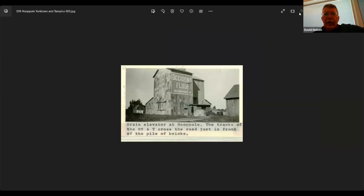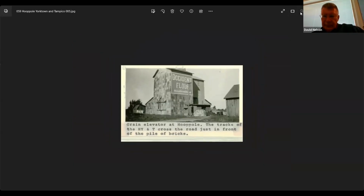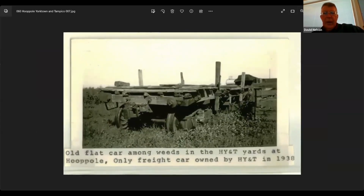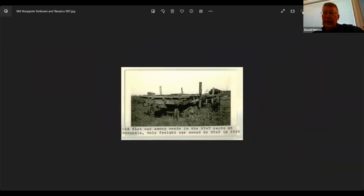So here's a grain elevator in Hoople. The caption to this photo says the tracks of the H, Y, and T, you can see them there, go past this grain elevator. So this would have been one of their major customers. Here's their only home-owned piece of rolling stock, a flat car, which doesn't look in the best possible condition here. But apparently the picture was taken in 1938. Assuming they did any track maintenance at all, I guess it would have involved this car. So there's your rolling stock, except for offline stuff.